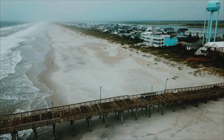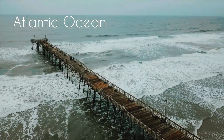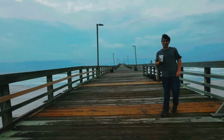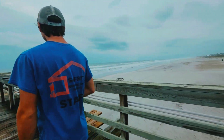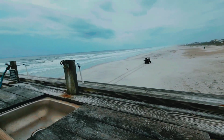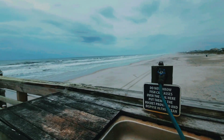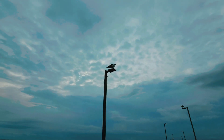This pier, the Jolly Roger Pier, is actually 850 feet long, which is 260 meters. And so people go out to the pier for various reasons. Sometimes it's to just enjoy the view, to see a sunset or a sunrise, to check out things on the beach, also to fish. People fish on the pier as well. And so there's various reasons to go out on the pier.